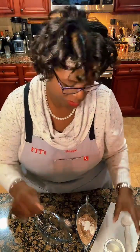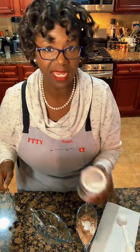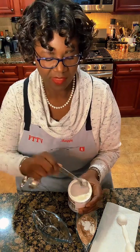All right, so again, we're making protein pancakes. And in case y'all didn't know, this area right here on the can is the straight edge for leveling it.